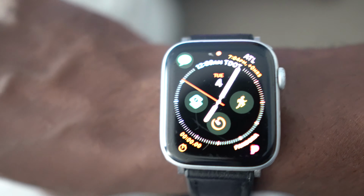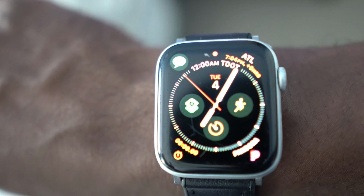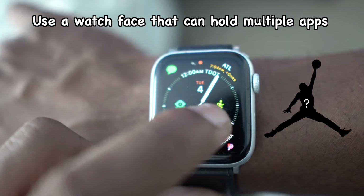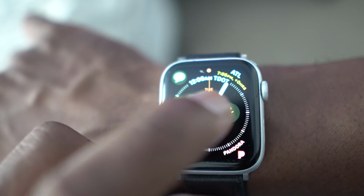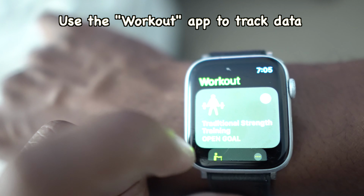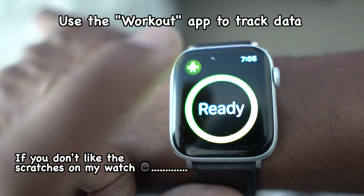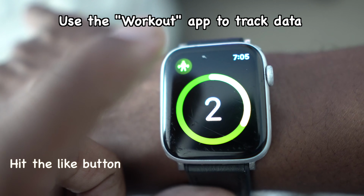So if you take a look here, this is the Apple Watch face that I use because it gives me access to all the things I need for fitness. Directly for the fitness, that little jump man that's right there, I'll tap that one to start my workout. I'll use this for any type of resistance training. I'll go ahead and tap here and it begins my workout.